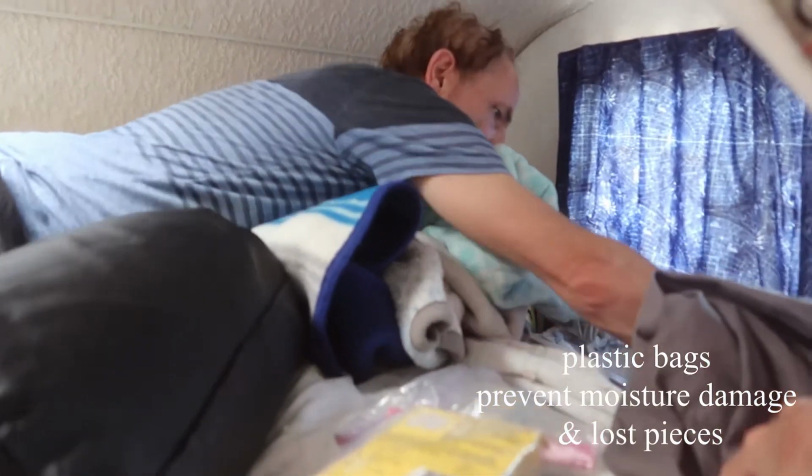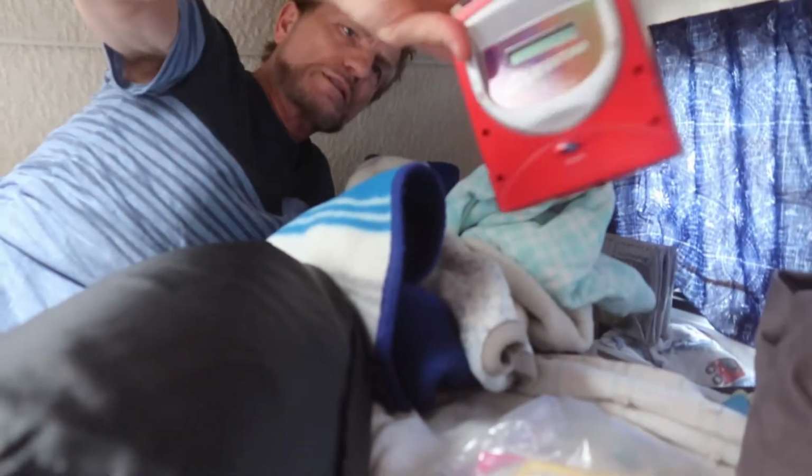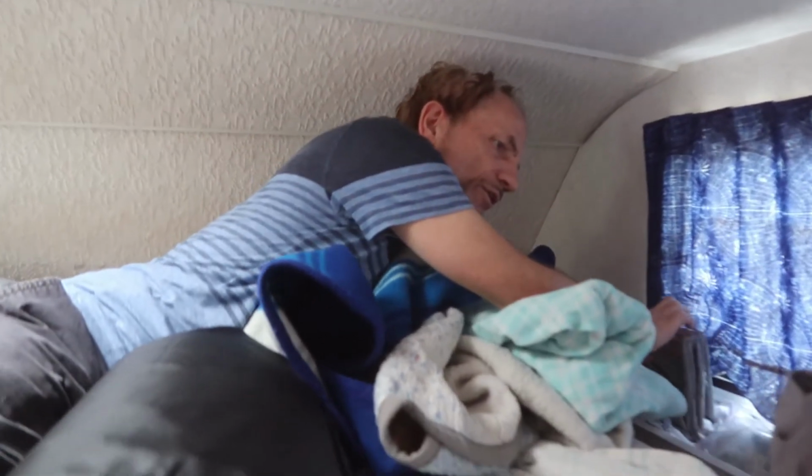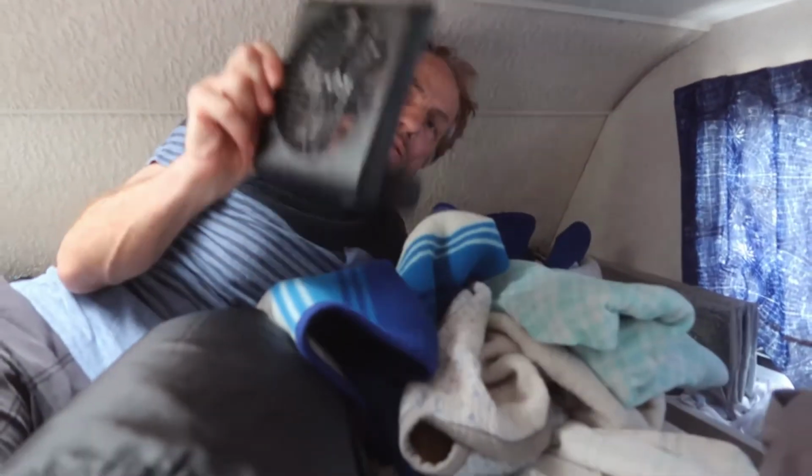Blankets at the end of the bed, and underneath the blankets we have our game collection. We have a bunch of games in various containers. Boggle, bags. Every now and then we like to pull out a game and have some fun. Sometimes we keep an extra fan up here. The one we had was broken, so we threw it away. A battery operated fan, that comes in handy.